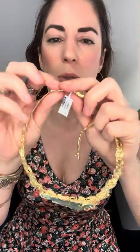And then, because it's all articulated and it's smooth and it's thin, it's actually really comfortable to wear, and it has the most beautiful presentation, I think, once on.